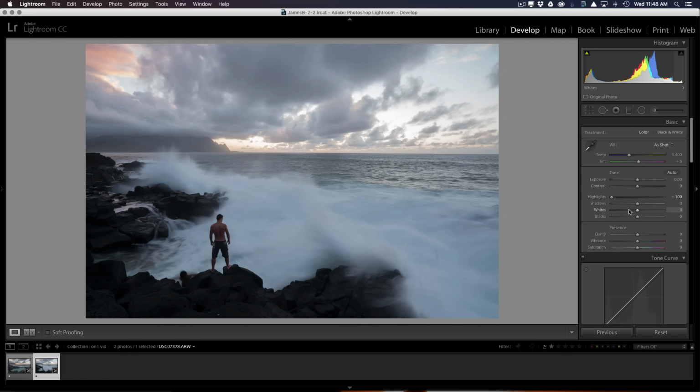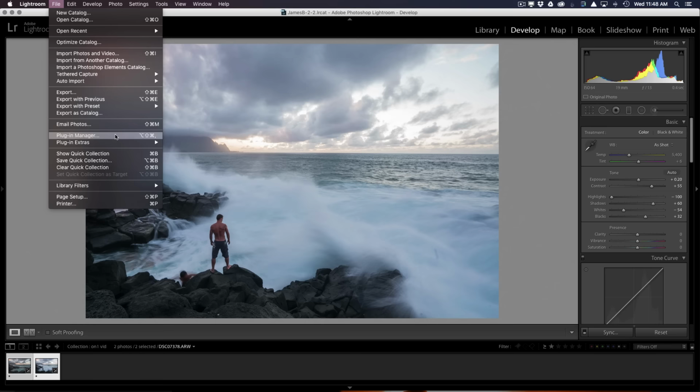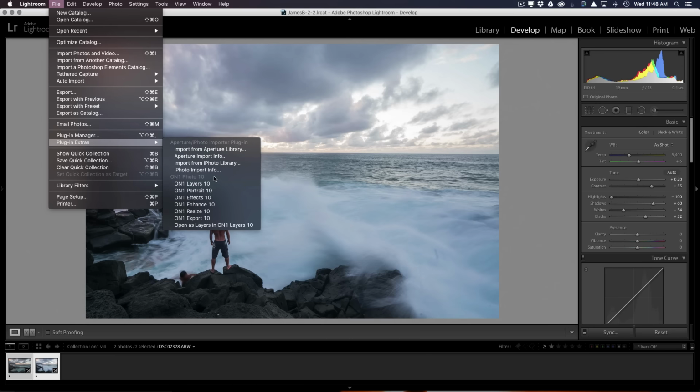But still, the point of doing an exposure blend is so you get the best quality pixels. I could probably get away with using the sky here, but there's not as much detail in it. And I want to have as much detail as possible. All right, so just very, very light editing here. Okay, so from here, we'll hop over into ON1. So we'll highlight both photos, go to File, Plug-in Extras, and then I'm going to open it right into Layers 10.